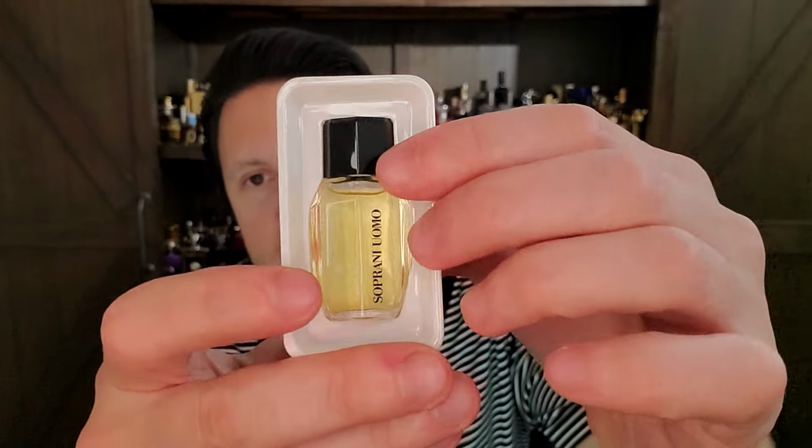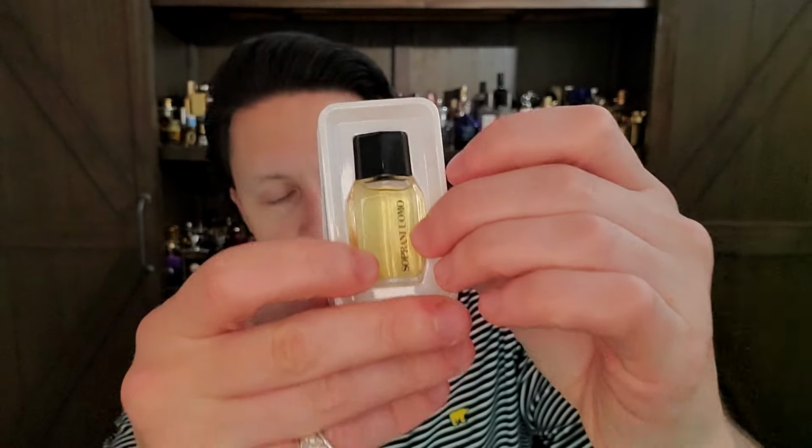And this is green, spicy. I mean, even the bottles. I wish they still did stuff like this. This is still very impressive. I wish they still made minis like this. I wish houses went back to this. If I ever have my own brand, I'm doing minis like this. I don't care what they say the cost is.